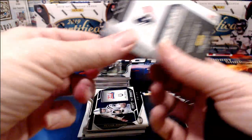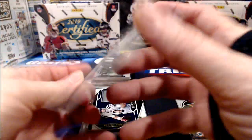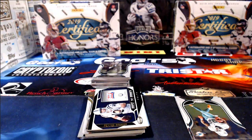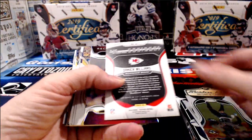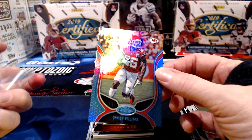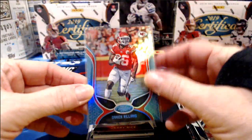We've got DeAndre Hopkins for the Texans, numbered to 299. Damian Williams, Kansas City Chiefs, that is numbered to 35. Oh yeah, the Elway to 5.